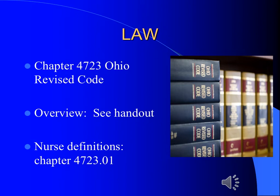Please make sure you have printed the handout listed on Canvas or have it available on another device before you continue with this lecture. For the rest of this unit, we will be reviewing the specific laws and rules that relate to IV therapy. It is important that the LPN be familiar with these laws and rules. Please be sure to read them thoroughly.